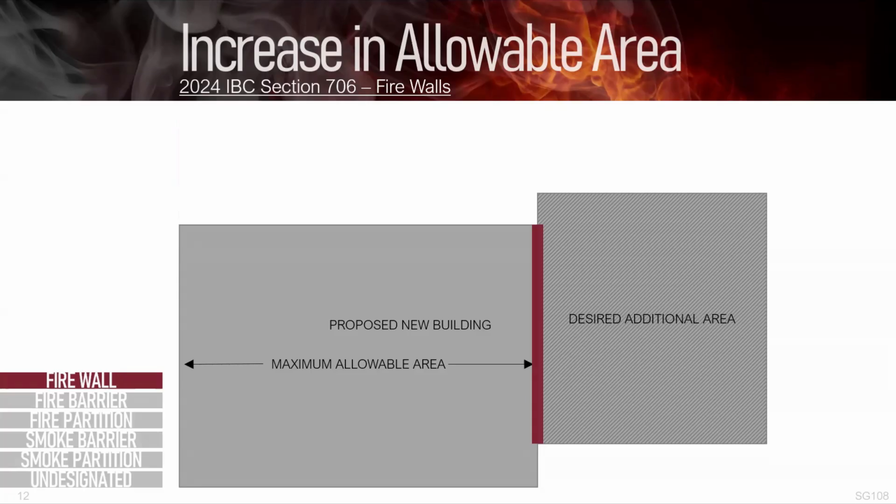Based on that construction type, occupancy type, and all the parameters that are in play with regard to the building that we're building, we want to create additional area beyond that. We can construct a firewall to separate that additional area. If we do that, we've effectively created another building. So the egress calculations, everything is calculated as a separate entity on either side of that firewall.